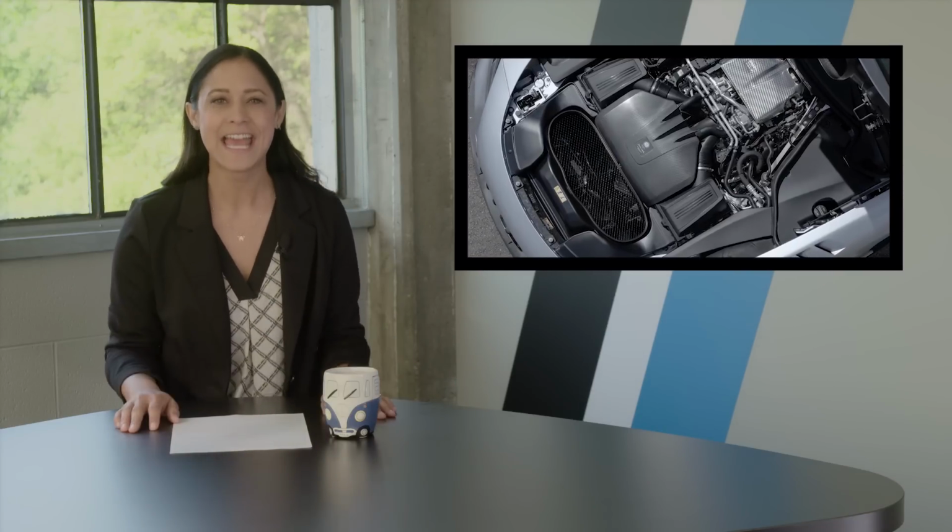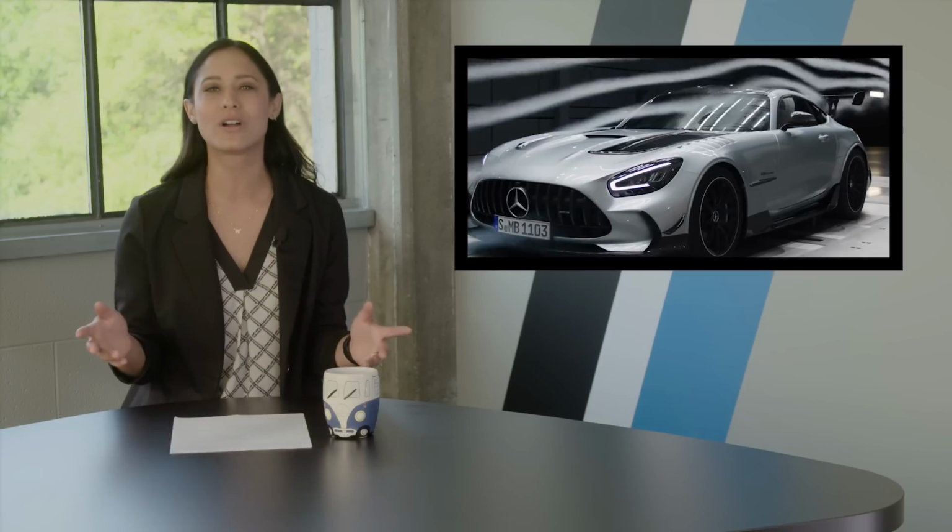First up, after much anticipation, we finally have the details on the AMG GT Black Series. Now let's get right into the specs because first of all, this car is insane. It has adjustable sway bars, lighter windows, and the stickiest of Michelin tires. And the whole car has more gills and movable wings than a flying fish. It also has a 4-liter flat plane V8 that sounds amazing. Just listen to this.